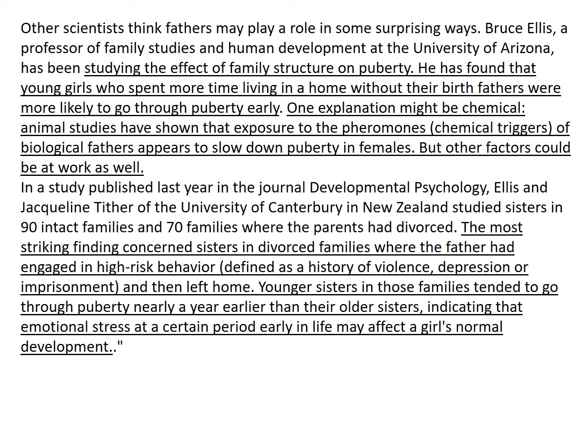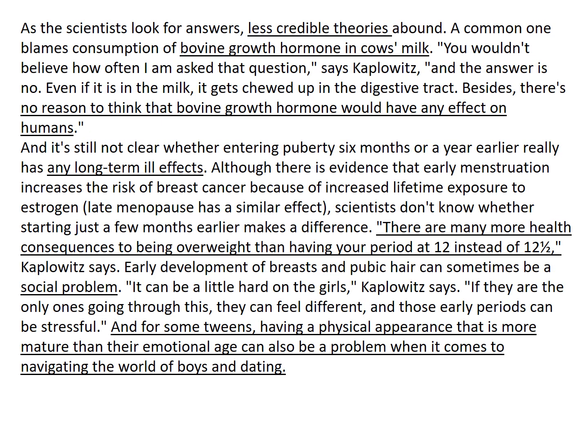The younger sisters in those families tended to go through puberty nearly a year earlier than the older ones, indicating that emotional stress at a certain period in early life may affect a girl's normal development. So all of this is to say, just like we started earlier, there's a lot of factors that influence our development. They looked at cow's milk, and nobody thinks that that is a factor.